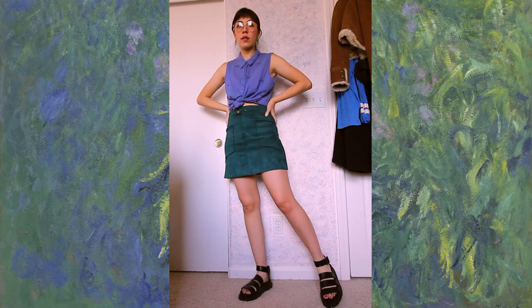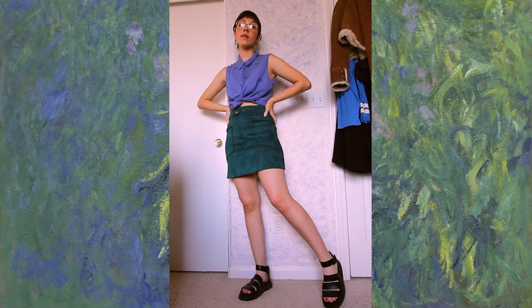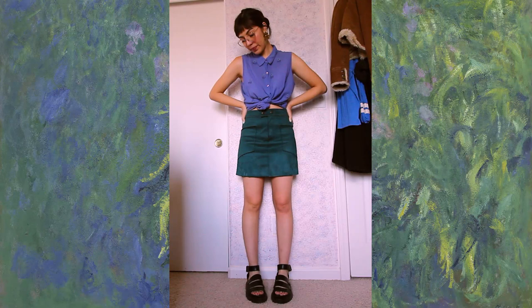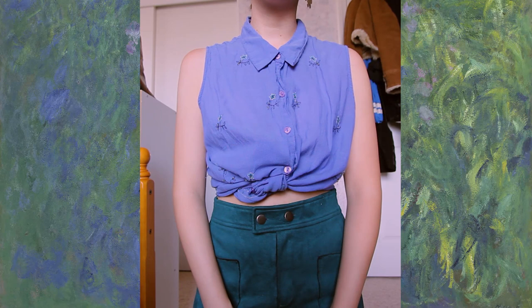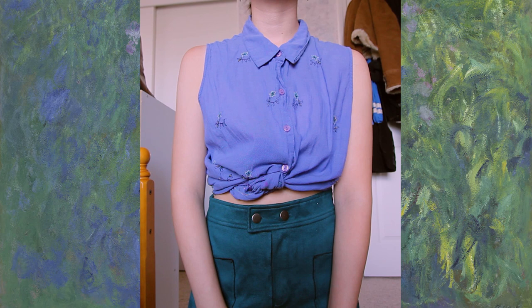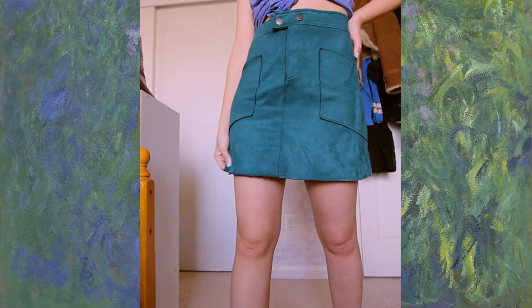For my outfit, I wanted to feature this button-up sleeveless top that I thrifted, and I chose this top because, first off, it features that lovely lavender shade. And also, the shirt has these little embroidered flowers that I felt really matched with the painting. It was definitely very long, so I tied up the shirt just to give it a little more shape. And as far as bottoms, I'm featuring this suede, deep green skirt, and this is also thrifted.